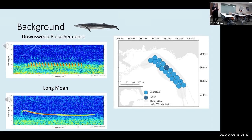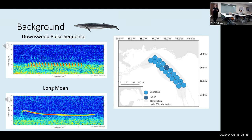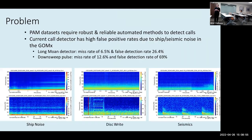And last year, passive acoustic monitoring was expanded to 17 different sites throughout the animal's range to further conservation of the species and also to learn more about spatiotemporal trends in their calls. So you go to the next one. And then as you can imagine, these long-term passive acoustic monitoring data sets require robust and reliable automated methods to be able to detect the calls of the animals.